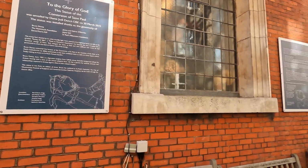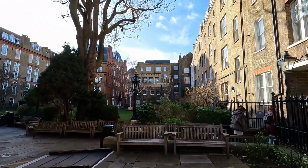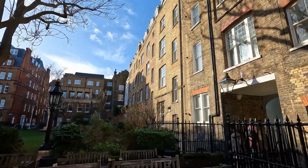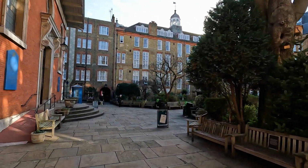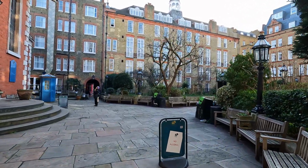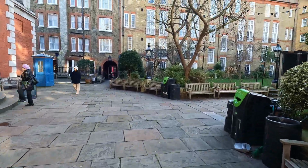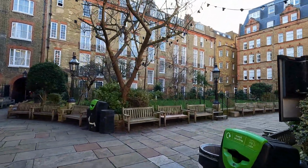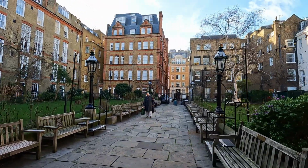But lots and lots of old buildings to the side, as you can see. Take a walk around here to the main entrance of the church. No alcohol. Lovely lampposts. That's the main entrance.